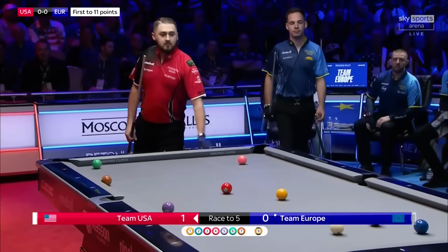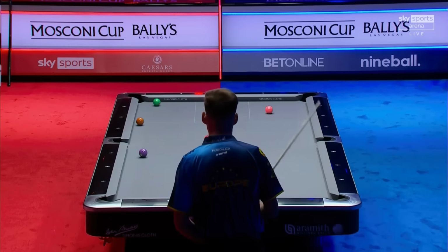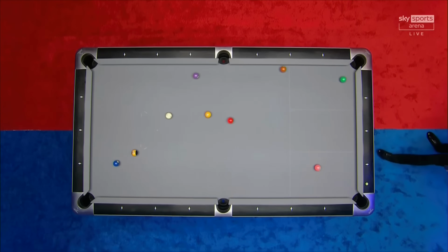There you see, he's just caught the near jaw. We're going to see that a lot this week. We really are. They're tight. Colin and I went into the arena last night when the table was erected, and we couldn't quite believe just how unforgiving those middle pockets are.